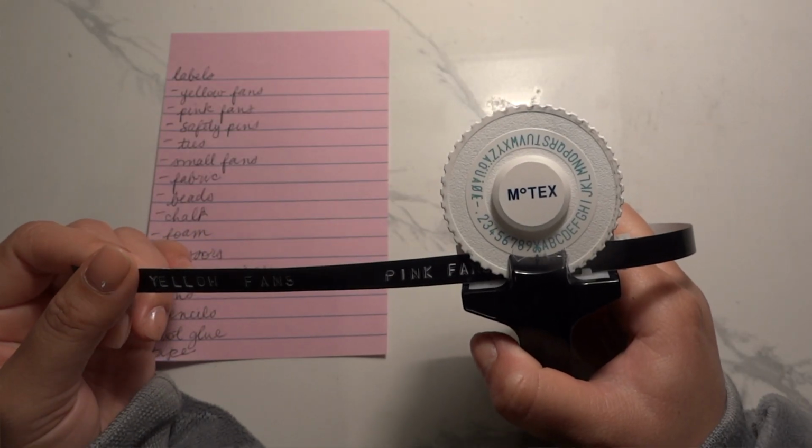It embosses the labels, so it imprints the letter that you want onto the tape. It also requires no batteries. This label maker also makes very cute fonts. Also, if you don't like the font of the Motex label maker, you can exchange the disc and swap out the font. Lastly, the Motex label maker is great because of the ASMR.